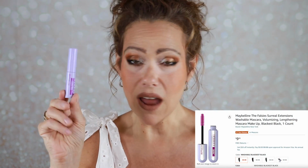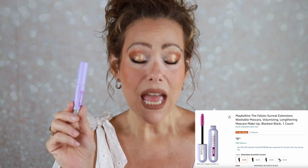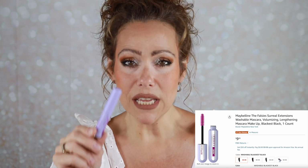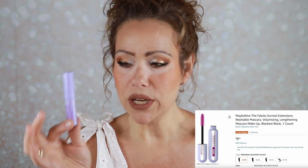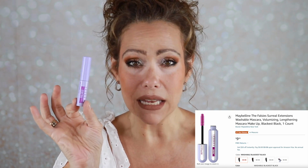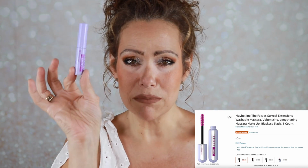The one right in the middle is this Maybelline Falsies Surreal, and I've been hearing some fantastic things online about this mascara, and I will say that each time I use it, I like it a little bit more, but I'm still just not wowed. I like the Sky High a little bit better than this one. I will continue using it, and if my opinion changes, I of course will keep you posted, but right now I'm just going to put it in the okay category. It's not terrible, but it's not fabulous.